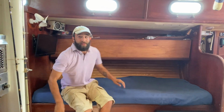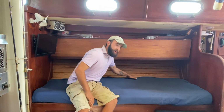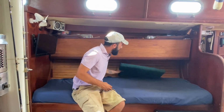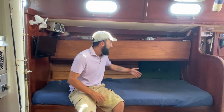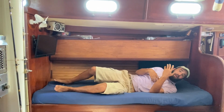We got the nice wood slats too. When I take the cushions off, I usually stick them back here. And then that way, as the boat rolls or whatever at anchor, hey, I'm cushioned up against the wall. I can roll up into it.